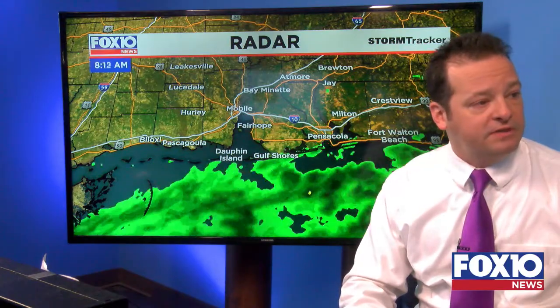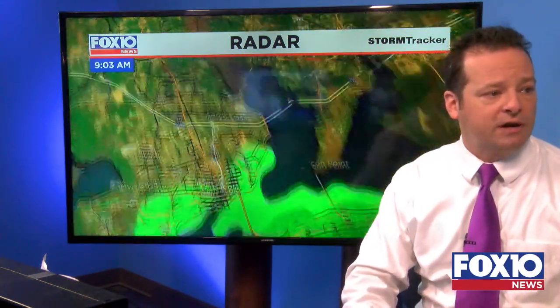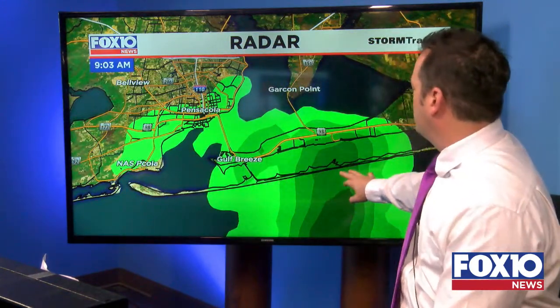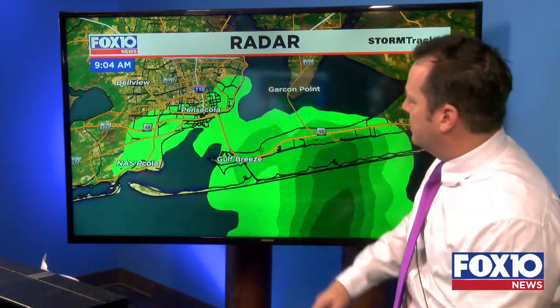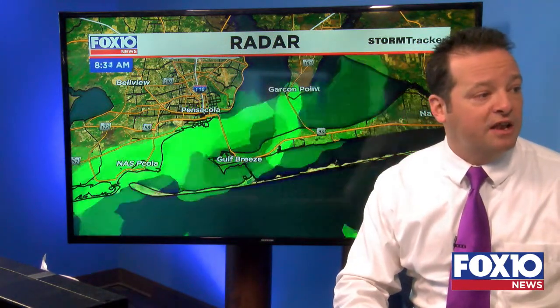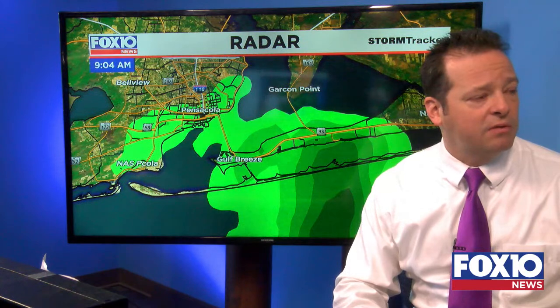Let me see if I can zoom it down. There we go. There are some showers right along the coastline right now. Got a pretty good little shower. There's Pensacola Beach, getting over towards Portofino, and then right along Gulf Breeze along Highway 98. Might be a few little drips and drizzles falling in Pensacola proper right now. Once again, none of this is very, very heavy. So that's what we got going on right now.